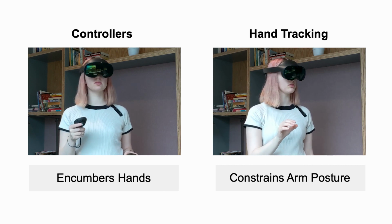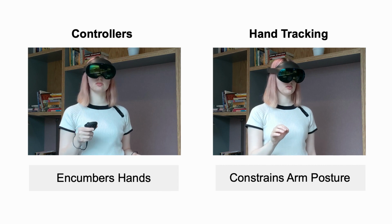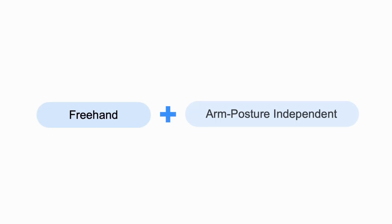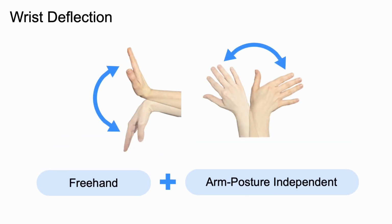Imagine instead that you could instantly and subtly interact with virtual interfaces at any time with minimal interruption of your primary task. To realize this vision, there is a need for interaction techniques that are both freehand and independent of arm posture. One promising form of input that would have these properties is wrist deflection, the angle between one's hand and one's forearm.